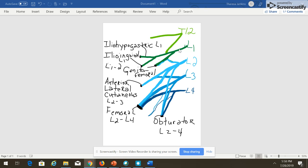So let's recap. L1 branches and forms iliohypogastric and ilioinguinal. L1 and L2 branch and join to form the genitofemoral. L2 and L3 branch and join to form the anterior lateral cutaneous. L2, L3, and L4 have rami that form the femoral. L2, L3, and L4 have another set of rami that form the obturator nerve. This is a very, very basic video, and I hope that it helped with your understanding of the lumbar plexus.